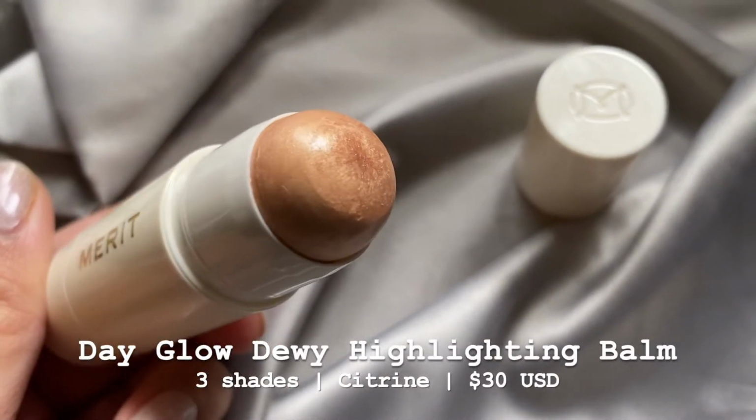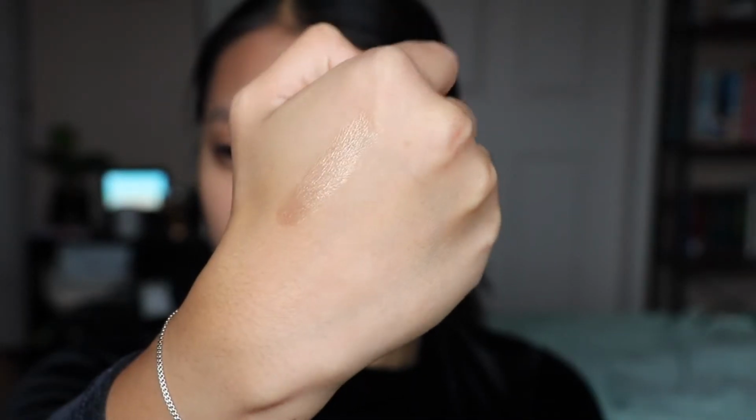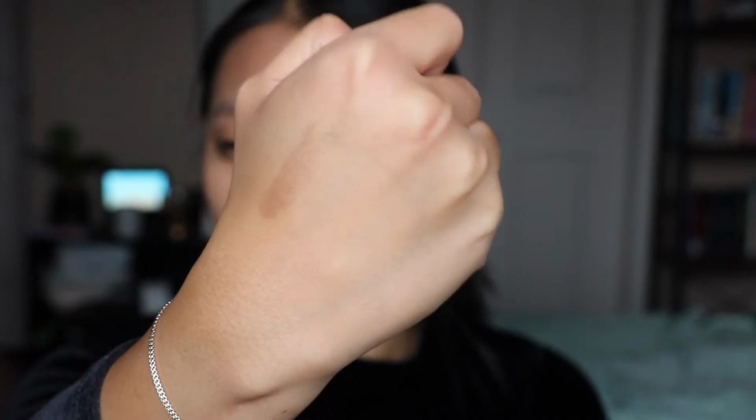Okay, next I'm gonna go in with their highlighter. This is the Day Glow Highlighting Balm in the shade Citrine. I'll give it a little swatch for you on my hand. So I'm not sure how well you can see that, but it is a very creamy highlighter. There's absolutely no glitter in this, which I really appreciate, but it gives a stunning glow.